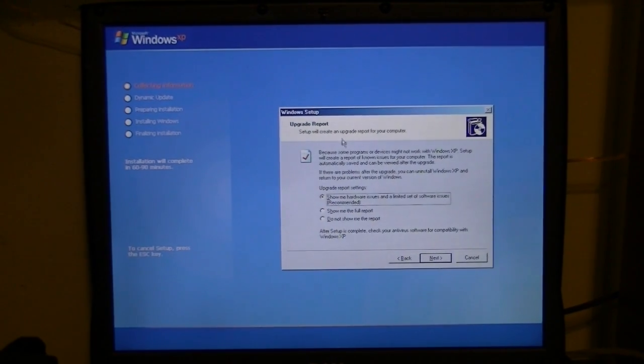Setup will create an upgrade report for your computer. Because some programs or devices might not work with Windows XP, Setup will create a report of known issues for your computer. The report is automatically saved and can be viewed after the upgrade. If there are problems after the upgrade, you can uninstall Windows XP and return to your current version of Windows. Show me hardware issues and a limited set of software issues. Recommended. Okay, we'll go ahead and do that.